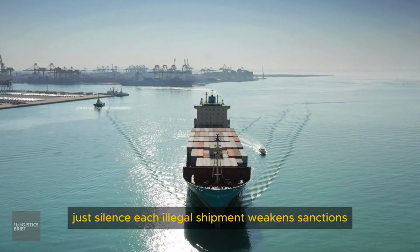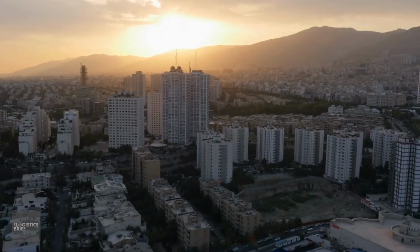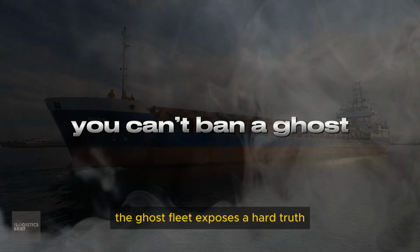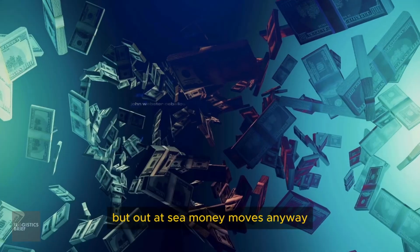Each illegal shipment weakens sanctions and sends a message. You can ban a country, you can block its ports, but you can't ban a ghost. The ghost fleet exposes a hard truth. Sanctions may exist on paper, but out at sea, money moves anyway.